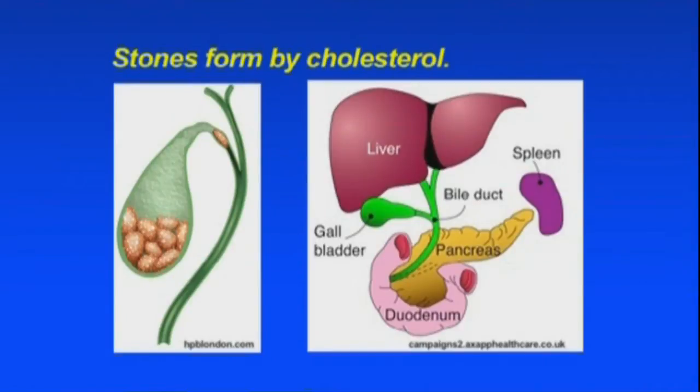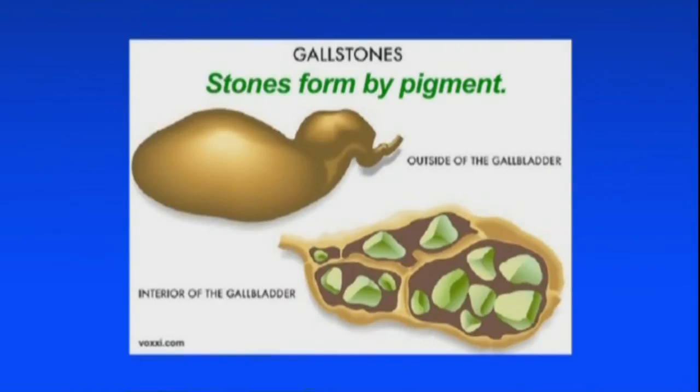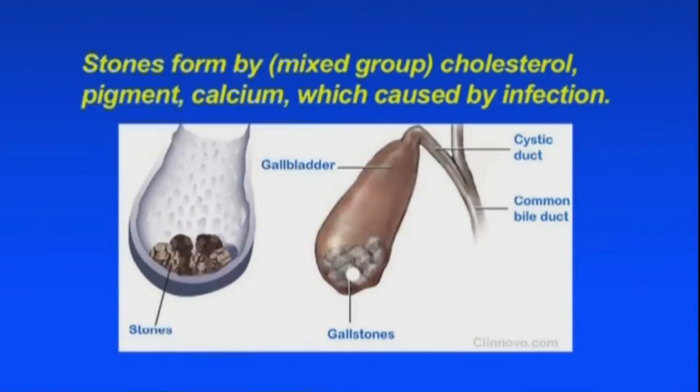Now, for the pigment stones, usually when the concentration of bilirubin increases, it increases the risk of having pigment stone. The third group is the mixed group, usually triggered by infections of the gallbladder by bacteria. When the bacteria go from the intestine to the gallbladder, they trigger a lot of changes, infection, and scarring in the gallbladder. That triggers the stone called mixed stone, which contains cholesterol, pigment, and calcium. So in summary, mostly the stone is formed by cholesterol. The second group is pigment, and the third group is mixed, caused by infection. This is all we know about the gallstone so far.